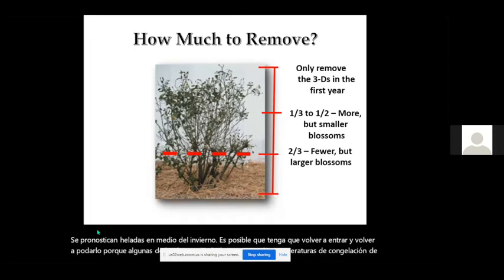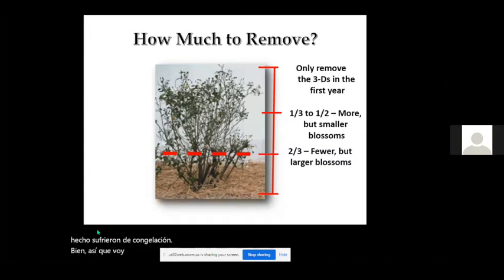Okay, so I'd go ahead and wait. It's not too late yet. As a matter of fact, it's really not too late, but there's some biological reasons why it's better to go ahead and prune before the buds break, because you will get more activity in the area of growth and blooming than if you wait until later.